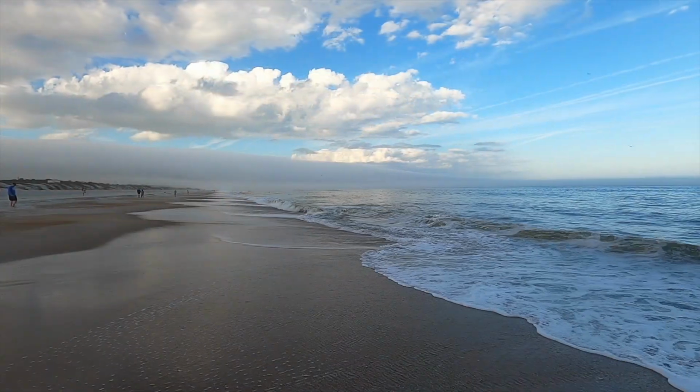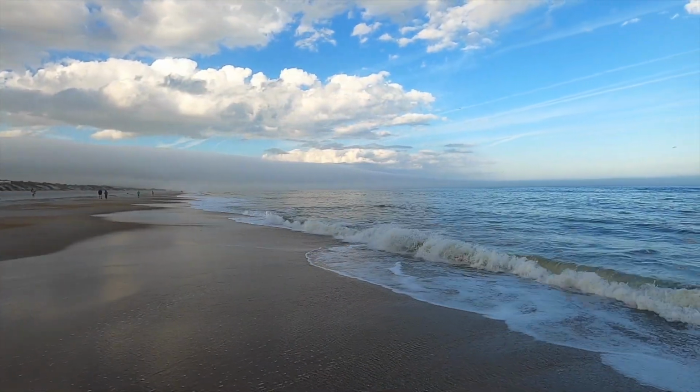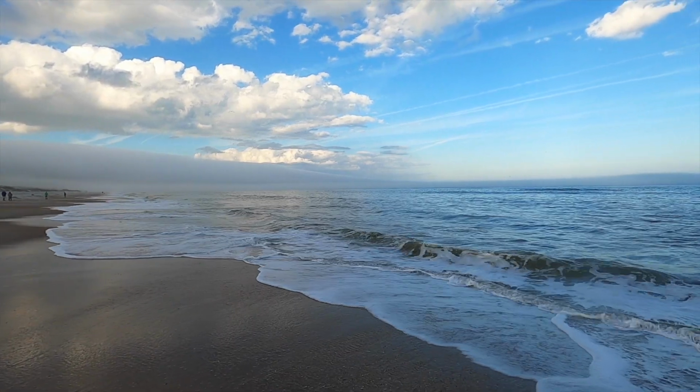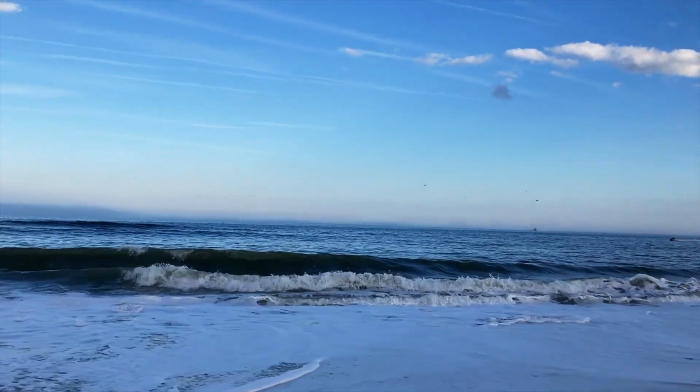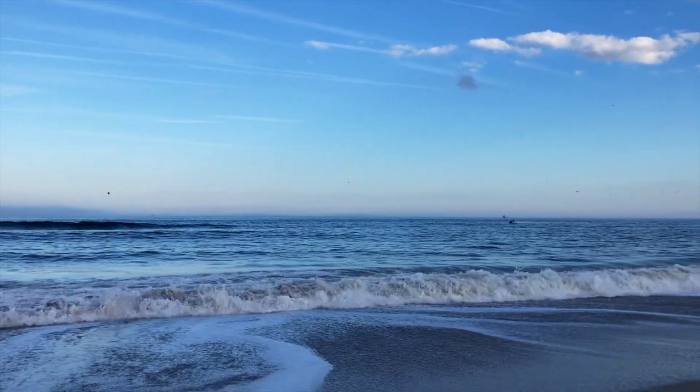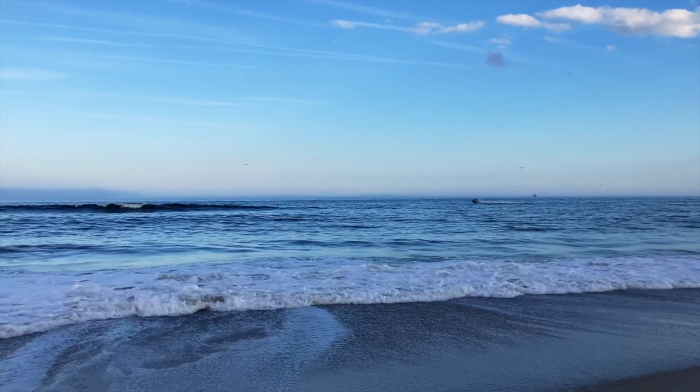From the beach, it is way too cold to be in the water. I got in for a bit, but I could not handle the cold. It is January after all. But as you can see, you can still enjoy the water. That jet ski is having no problem.